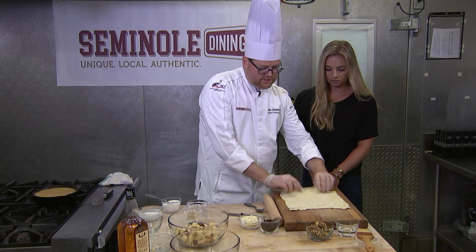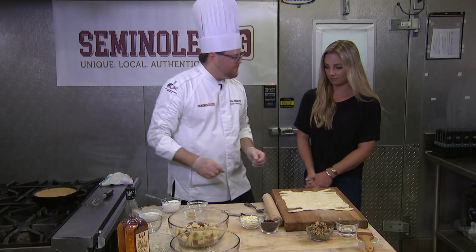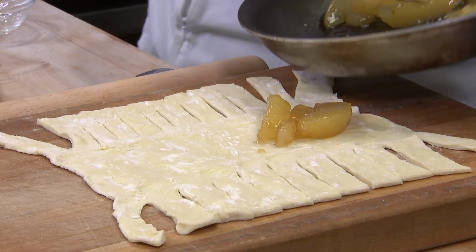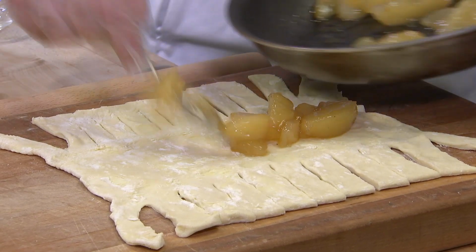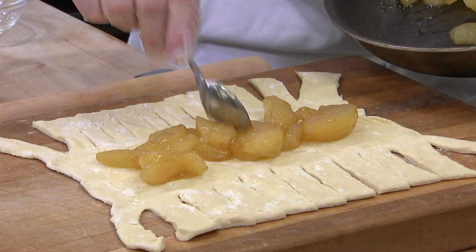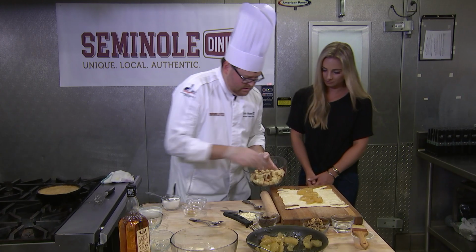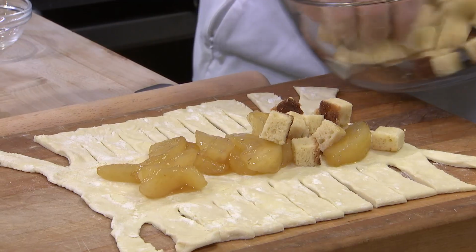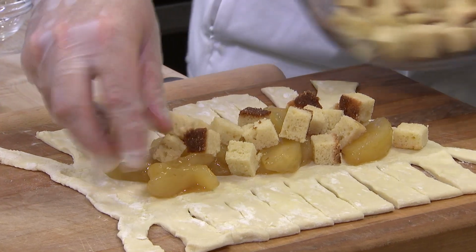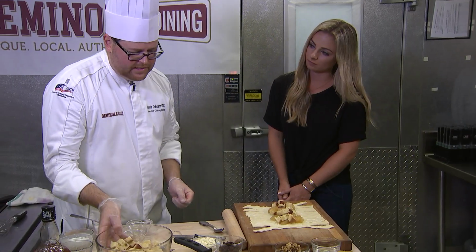So now we have our foundation down, and we are going to get our apples out of the fridge. So we'll start with a layer of apples on the bottom. You can already smell those with the vanilla and the bourbon. They smell incredible. Put a nice layer on the bottom. And then we take our pound cake, layer in the pound cake. And when you make this, you have to think less is more. You want to have the right amount of ingredients, but not too much to overfill it.